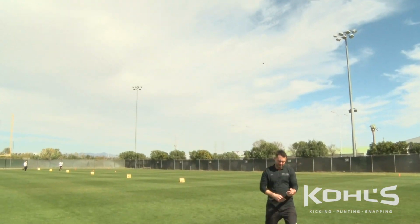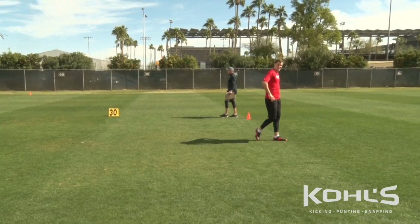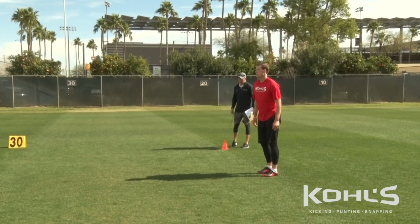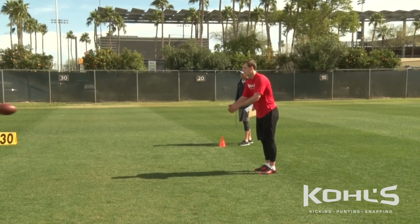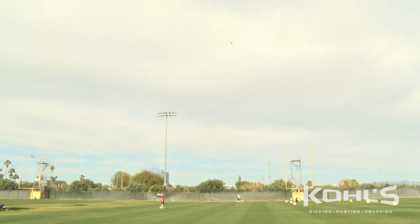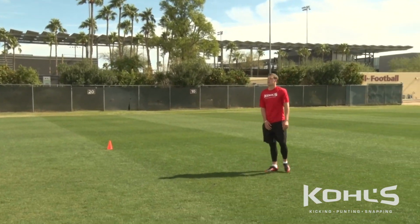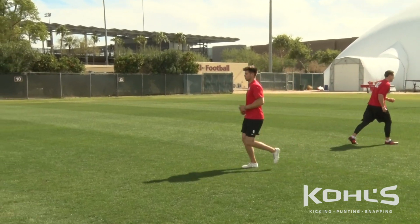Okay, 1-4-7 hand to toe, ball is out of bounds, 3-7-1 hang, 32-yard ball. Next we'll go directional left. 1-4-0 hand to toe, ball is outside the numbers, 47-yard ball, 4-3-4 hang.